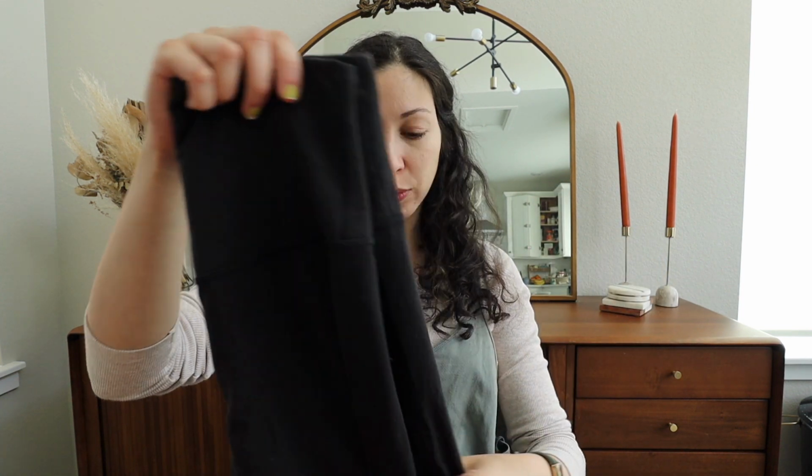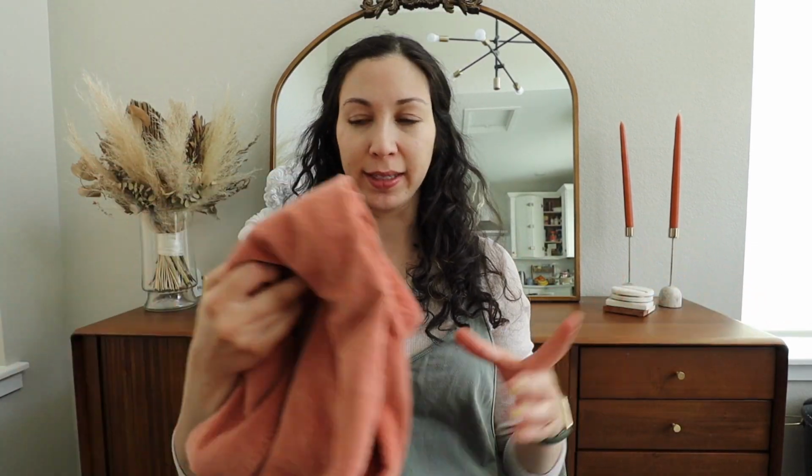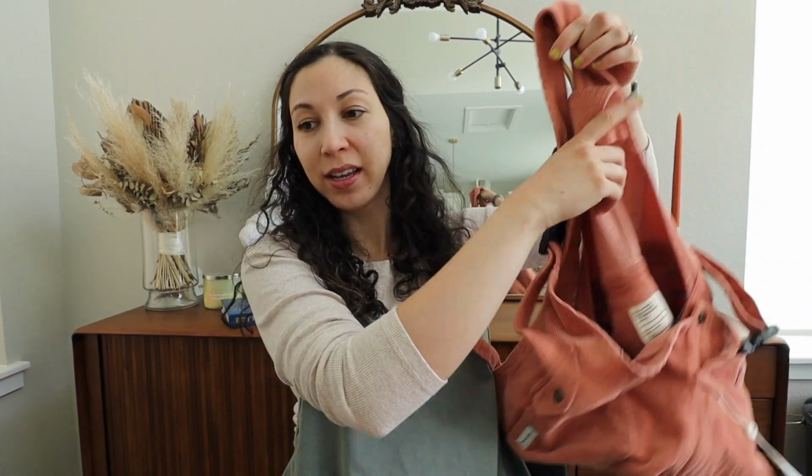I did get the Aligns in the store and I sized up to an 8 in them just so I can keep wearing them for a really long time. But if you're looking for a good pair of maternity leggings, this is it. I ordered some off Amazon and I just don't like them as much as those. They're just the best. Okay, on to the next place.